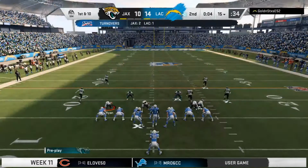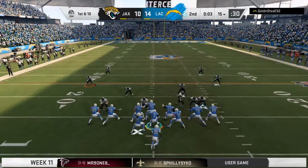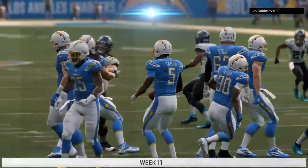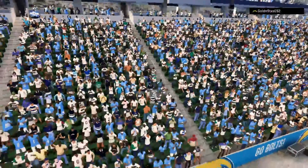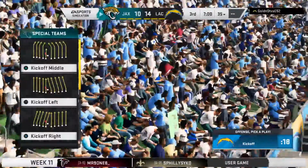The Charger drive about to get going. Time for a final kneel down or a safe run, and then they can head to the locker room with a lead. Yeah, or they can even run a screen. You know, something they feel is somewhat safe that might actually pop and turn into a big play. That's what you usually run in this situation. Or go 4 verticals because why not? Because you're feeling it, right? You're just feeling it.